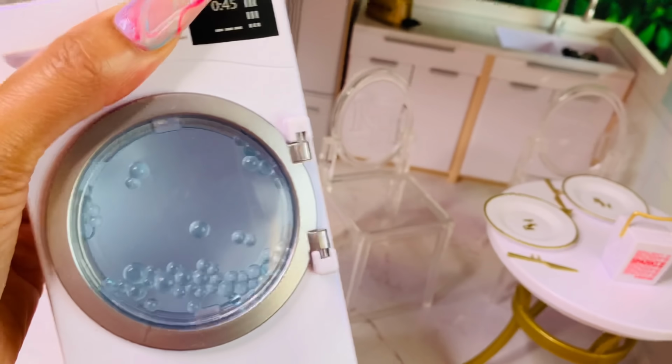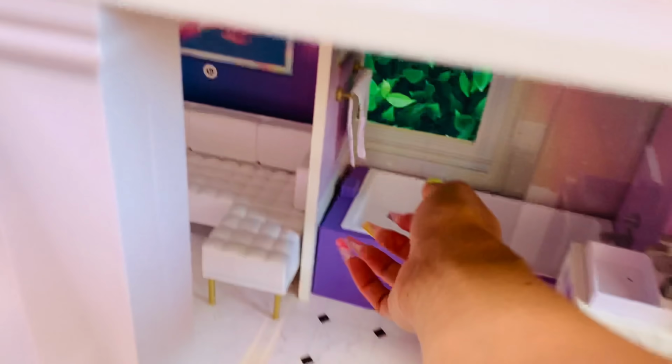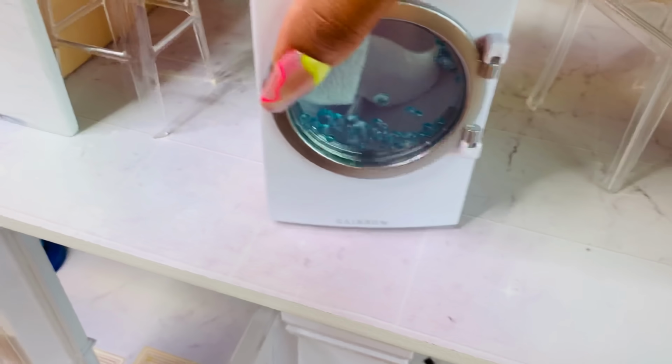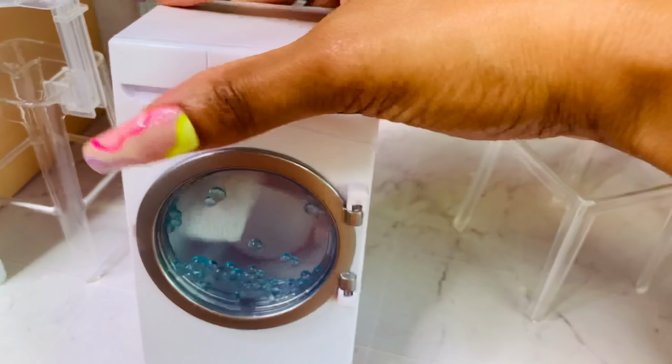Oh my gosh, the washing machine. Let me show you guys this. If you put some clothes in there, the washing machine will work. Let's try a towel from the bathroom. Let's say that your towel gets dirty. Put your towel in there. Your towels are dirty, right? Here we go, friends. Oh, I'm cleaning my towels.